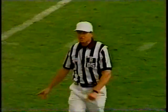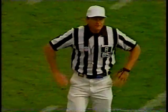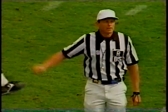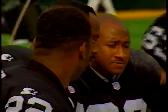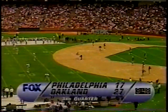Here's Ed Hockley, the referee. Offsides by the defense, number 54, lined up in the neutral zone. The point is good. The 5-yard penalty will be enforced on the kickoff. 3:48 to go in the 3rd. Raiders lead the Eagles 27-17.